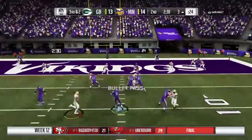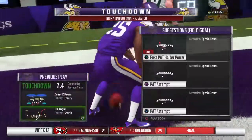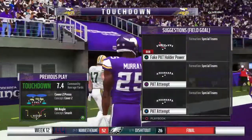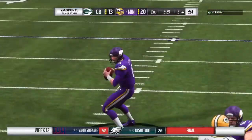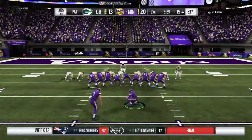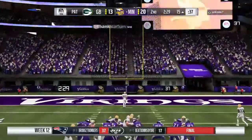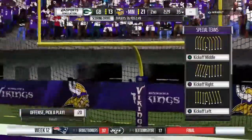Cousins now. It's caught in the end zone. Touchdown, Minnesota. Latavius Murray, his 5th touchdown now on the year. And the Vikings are going to add on to their lead. Extra point by Carlson, up and good. And the lead is up to 8.